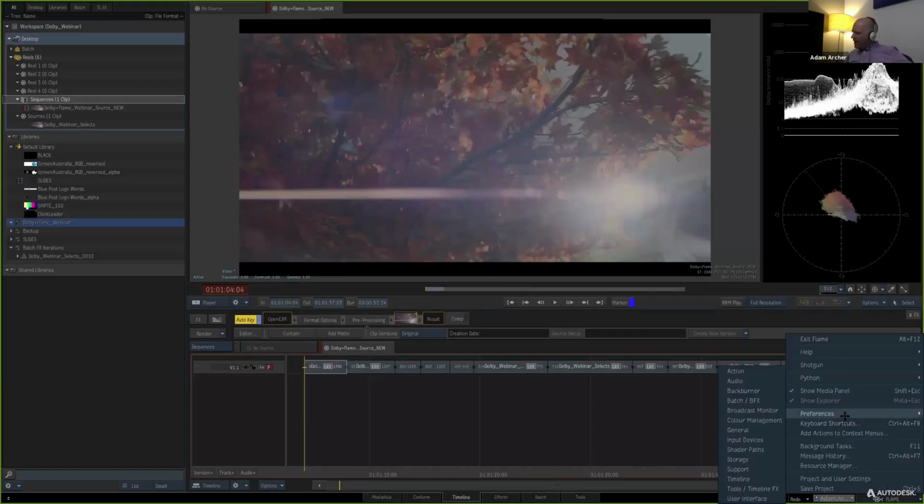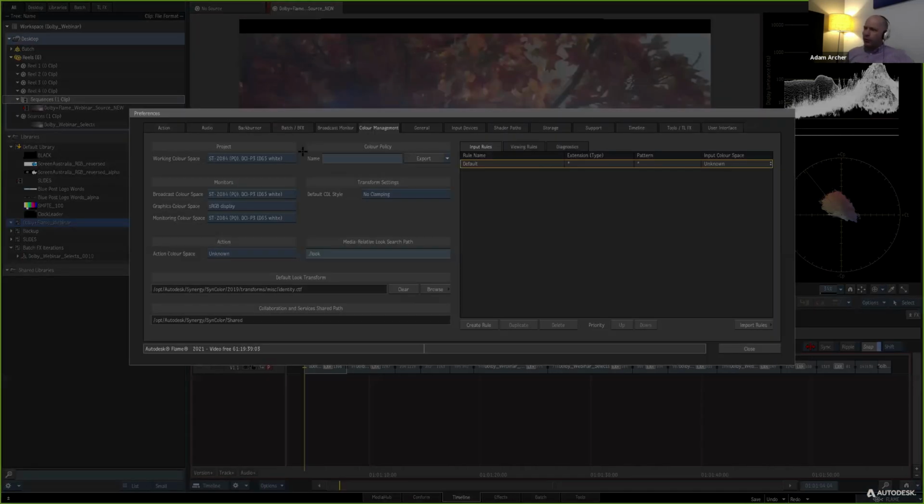In my color management preferences, this is really important. Now, I have seen a couple of the Autodesk videos, and they seem more focused on working in Rec 2100. As I mentioned, we're working in the P3D65 PQ, so my setups are slightly different. So you can see here, my working color space, my broadcast color space, and my monitoring color space are all in the ST2084 PQ, which is obviously the Dolby gamma curve, and that's the color space.